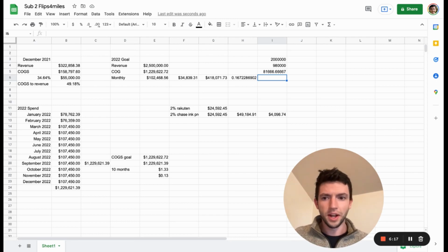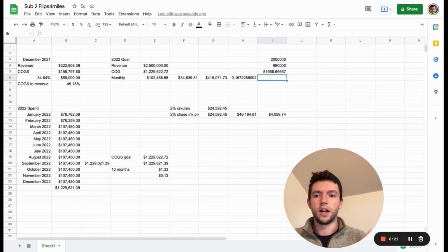But basically, throughout the year, I'm going to get better at sourcing, so I'm going to be able to find more items, as well as my money's going to compound too, because obviously, I'm making profit the whole time, right? So I'm having more to be able to go ahead and reinvest back into the business and find all these things.